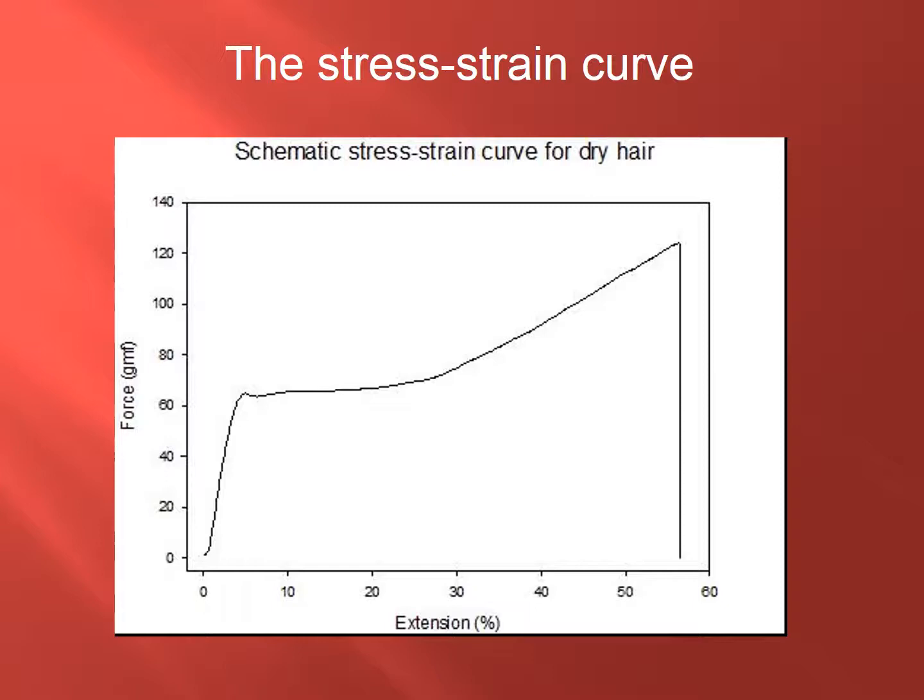Instead, the outcome from testing each and every single fiber is a trace that looks like this, which we call a stress strain curve. Actually, strictly speaking, this graph is a force strain curve, which is obtained from the instrument measuring the internal forces that build up within a single hair fiber as it is stretched or strained at a constant rate of extension. However, it's recognized that hair's tensile properties have a considerable dependence on fiber dimensions, where, all things being equal, clearly a thick fiber will be stronger than a thin one.